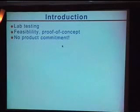This is kind of a feasibility proof of concept type thing. There was no commitment on the part of MCI WorldCom or anybody else to make this into a product, just setting that straight up front. If it works, maybe someday, great. If it doesn't, oh well. That's what testing is all about.